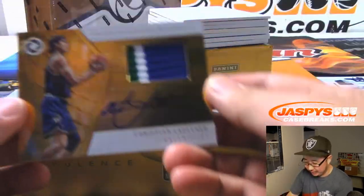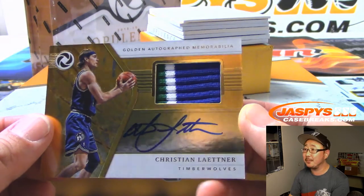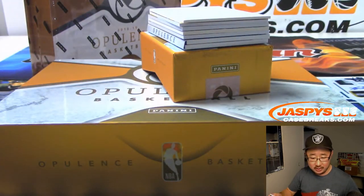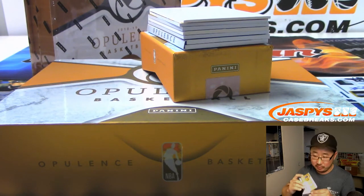We've got Christian Laettner. Everyone loves Christian Laettner. Three-color jersey and autograph. Timberwolves edition. Going to Anthony K, who got the T-Wolves straight up.